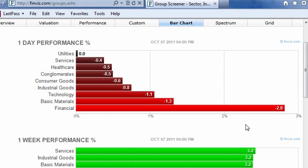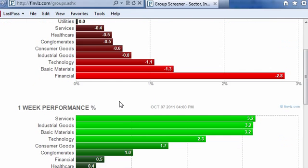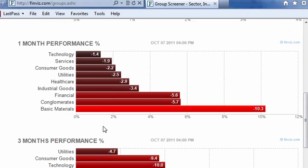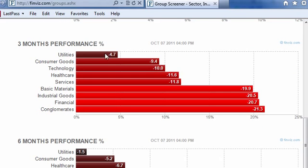The markets are only as strong as the financials. Friday was horrible. For the week, we had a nice bullish week. Everything's good, but financials near the bottom. Do you see this? Interesting. But for the month, look at this. Basic materials down 10%. Financials down 5.6%. For 3 months, conglomerates, financials, look at this.